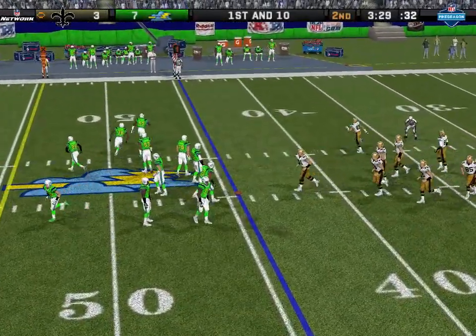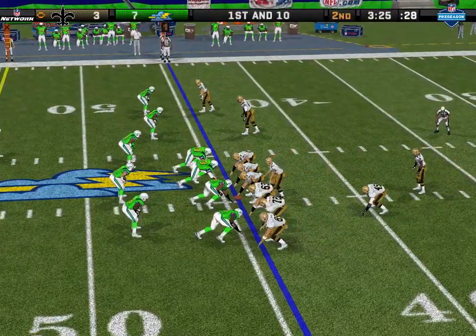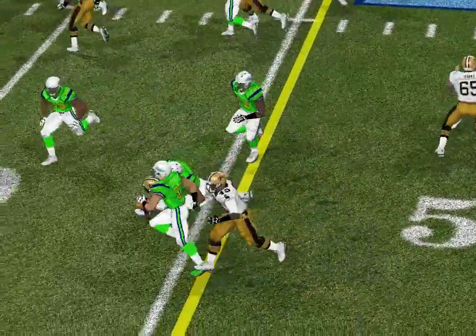In this direction. Cook is there for the tackle.